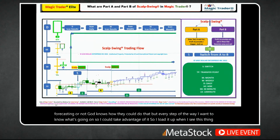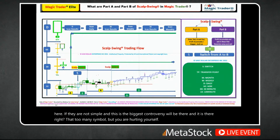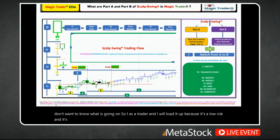If they are not symbols, and this is the biggest controversy, there are too many symbols, but you are hurting yourself. If you put an arrow, this is the lowest risk, and we're going here. It even tells you before it happens. What else do you want from the software? And now you want to close your eyes and you don't want to know what is going on. So as a trader, I will load it up because it's low risk and it's going to go high. So why do you want to suppress this idea? I don't get it.